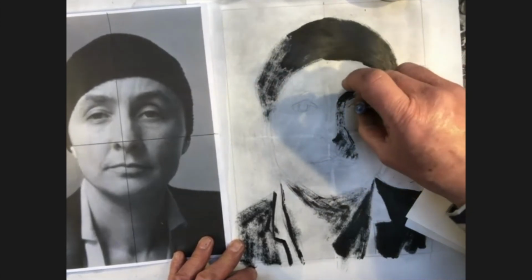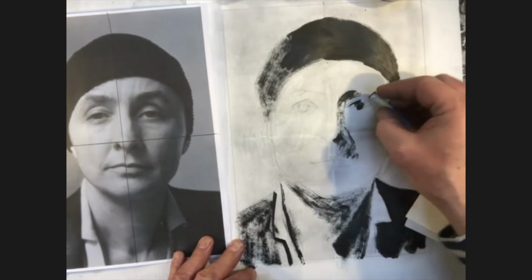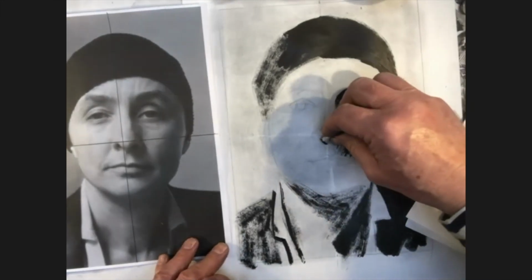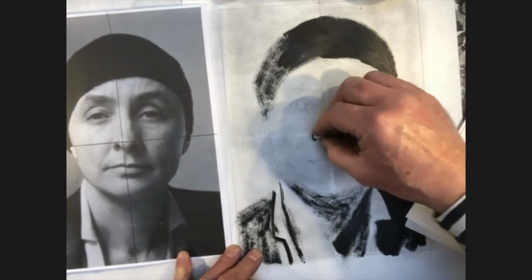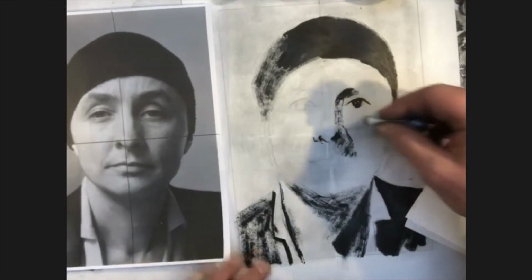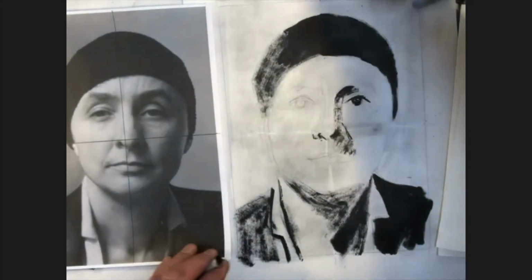I mean, if you get kind of broken up marks like that, just leave them and see how they work. Don't feel you've got to manage everything completely. Just see what the materials you're using do. See what they bring to what it is you're making. The only problem is if something doesn't go quite the way you want it to go, it's really difficult to get rid of. But that's just part of the process.